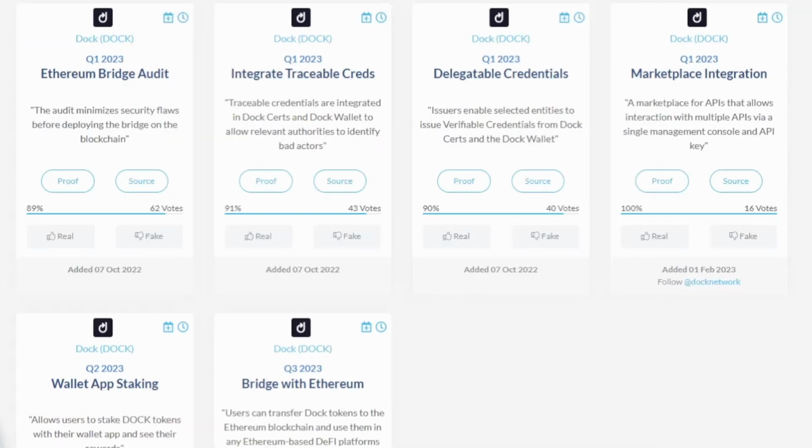All right, that's loaded. As we can see here, they've got six different things coming up on the docket as far as upcoming news. You have the Ethereum bridge audit, which is happening in Q1 2023. You've got the integrate traceable creds, delegable credentials, marketplace integration, wallet app staking.